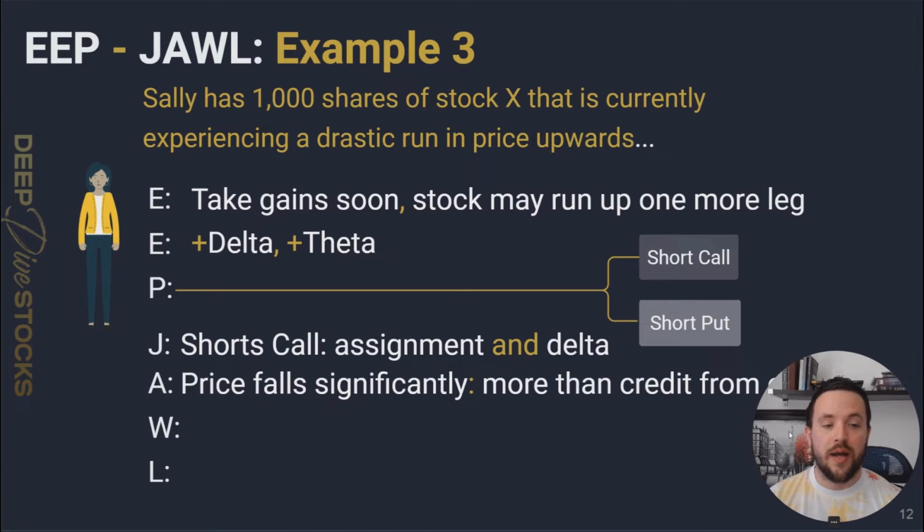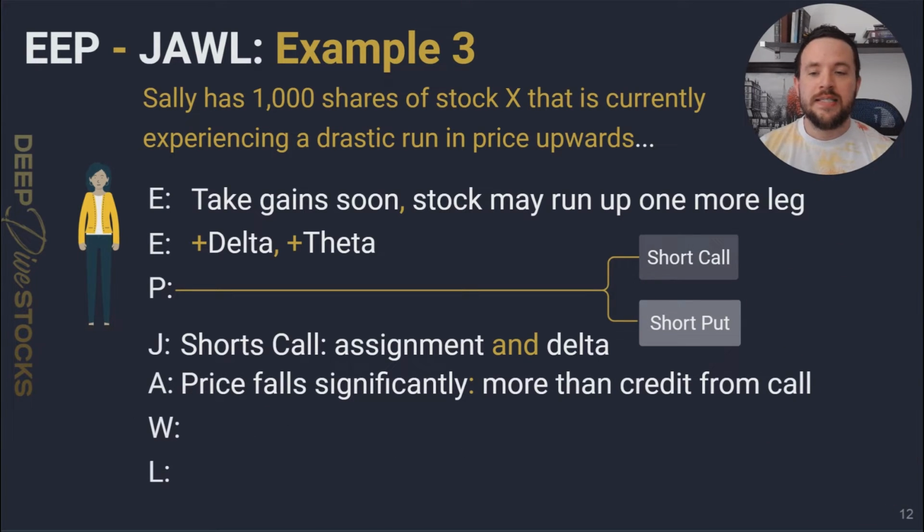The thing that could go against her is that the price falls significantly. So say she sells a call and then overnight the stock's price drops 10%. Well, this is against her because if she had just sold her shares, she would have profited, but now she's 10% down. And if that 10% is greater than the amount of money she made from selling her calls, this whole fiasco was worthless. She should have just sold the shares. Sally sells shares down by the seashore is what she should have done.